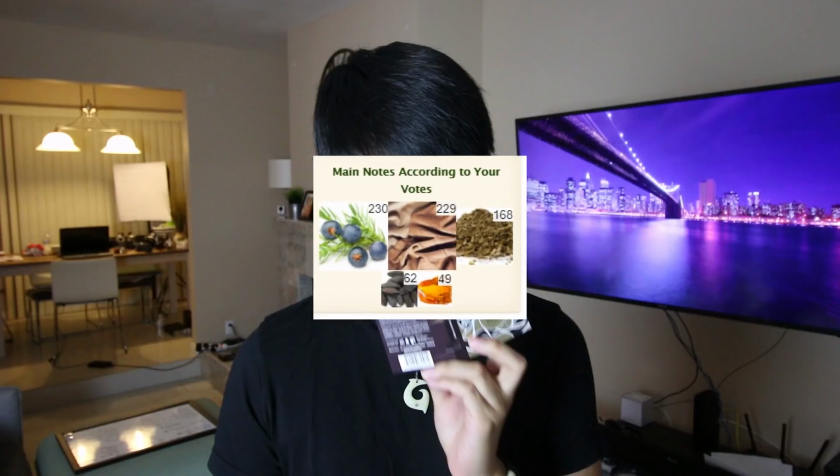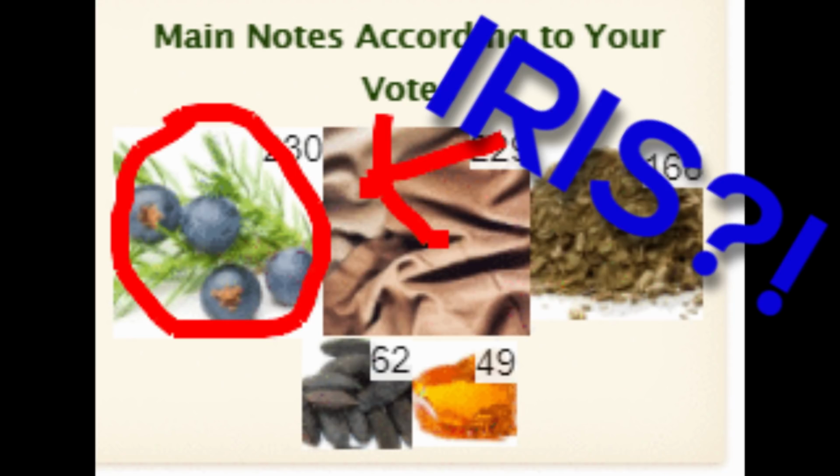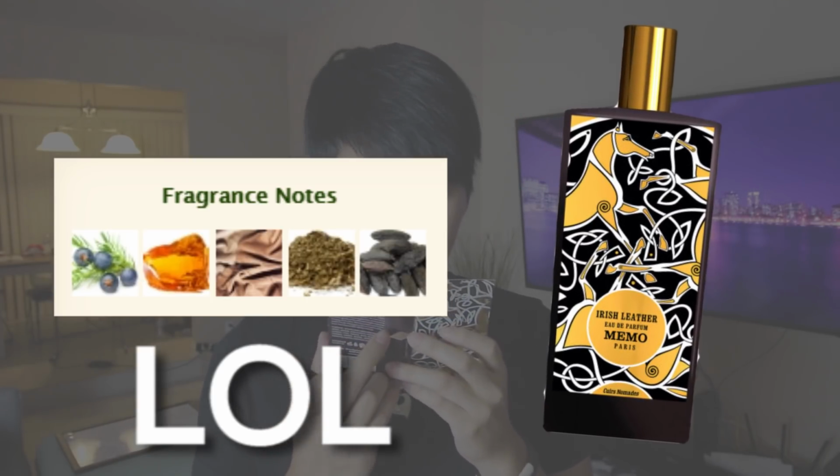Iris? Is that Iris? No, no, no. No, I don't like Iris. But it's not so bad. I mean, it's okay. I don't know if it's actually Iris. My nose could be playing tricks on me now because I smell so many of them. It doesn't smell bad, but it doesn't smell good either. It's interesting, I guess. It's a little bit spicy. What I get right now is some form of very strange iris. This doesn't smell straight up of iris to me.